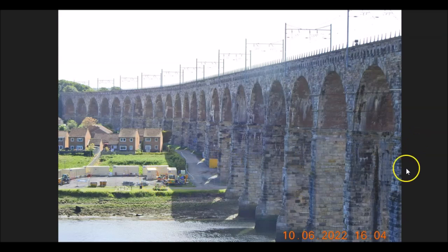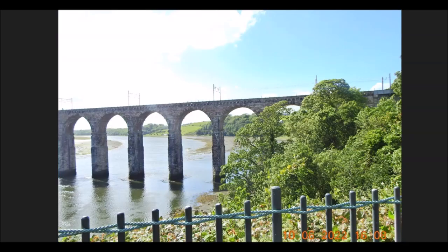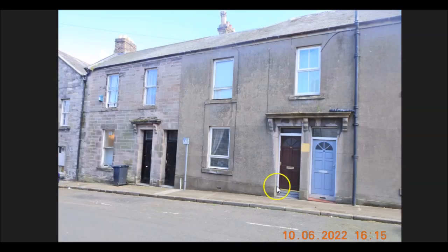And there's the other side of the river. Right, and this is that house that's just next to the bridge. Right. What's this with the doors? Same here. What's that all about?